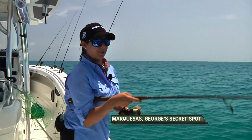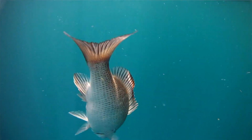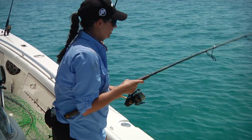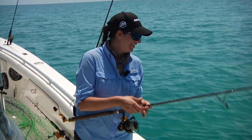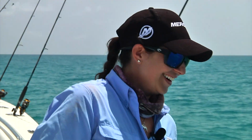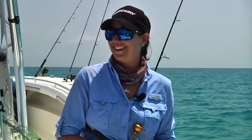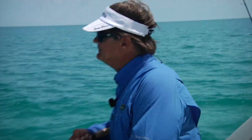Is that some shoulders, George? I bet you a red grouper. Yeah? Is it? Mangrove snapper. Oh, there, yet another species. Yes. Nice mangrove snapper. I'm gonna flip them in. That's beautiful. Oh, Priscilla, I didn't see that happen. I did, but I'm gonna say I didn't see that happen. Oh, that George. Hey, that was a nice size keeper mangrove snapper. You know that, right? But I didn't see that happen.